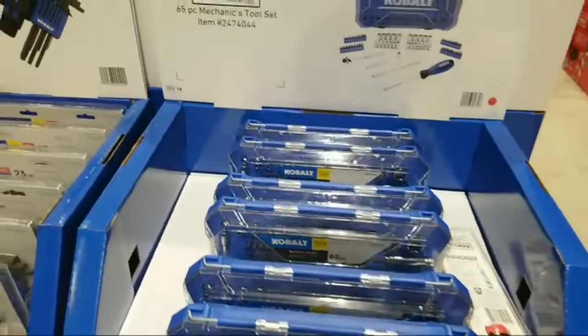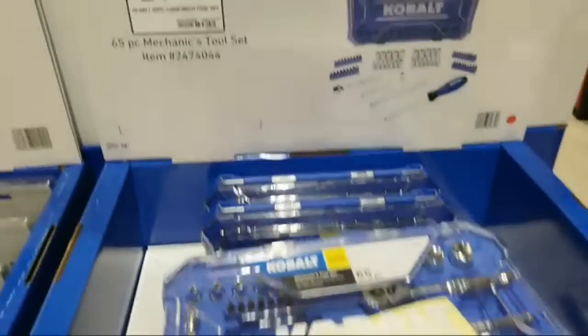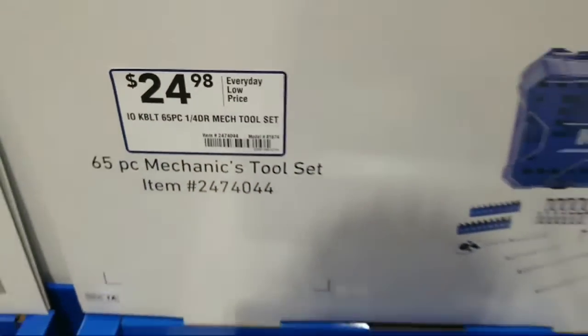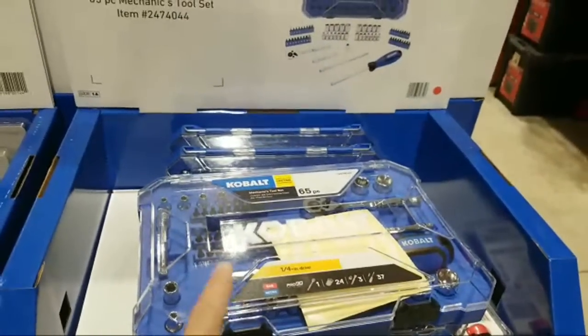All right, so here's a 65-piece mechanics tool set for $24.98. Now, if I recall correctly, this kit was double this price not too long ago.